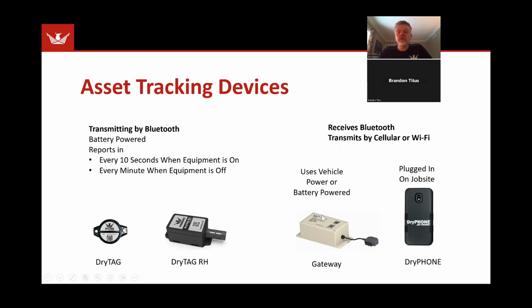This gateway, it's recommended that this is hardwired into your vehicle. There's a few ways to do that. You can do it through a splitter that plugs into the port where the diagnostics is. It doesn't interfere with the diagnostics. It allows for the diagnostics to happen just as normal. It's just tapping into the power.